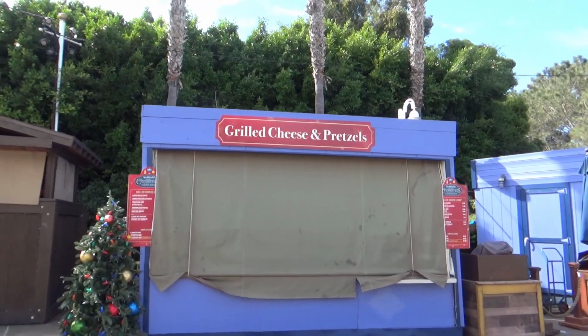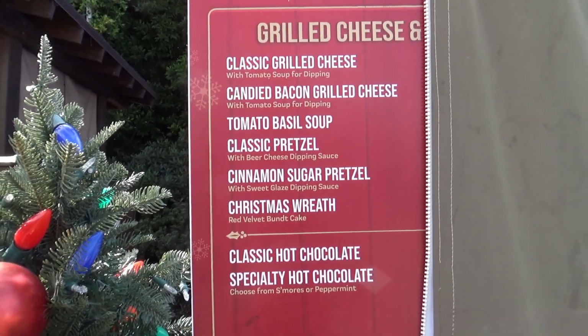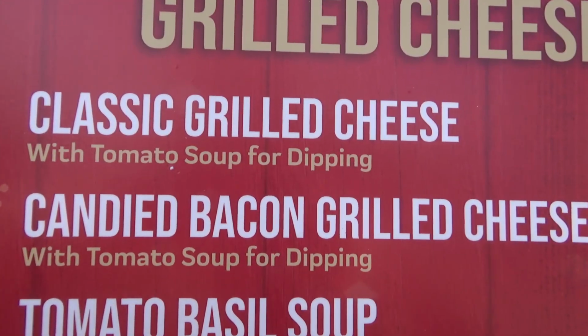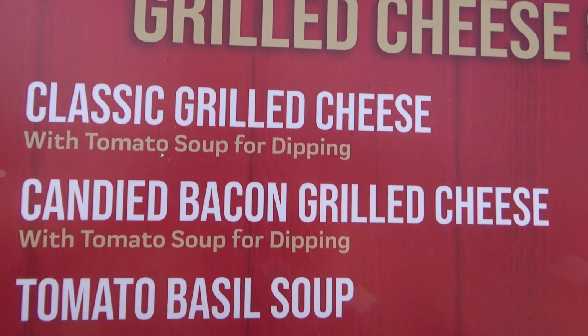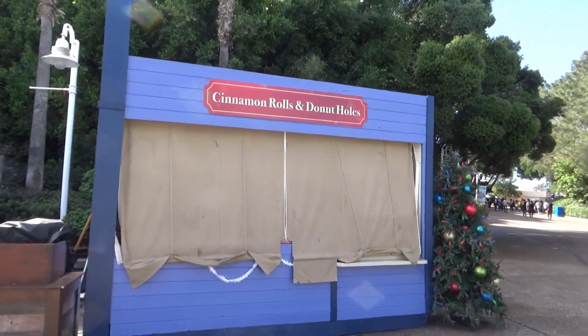Grilled cheese and pretzels. Let's see what they got here. Those all look pretty tasty, especially the candied bacon grilled cheese. That sounds extremely tasty. Cinnamon rolls and donut holes. Beats a bag of coal from a jolly old soul.